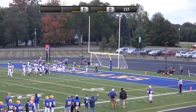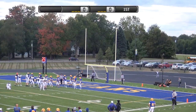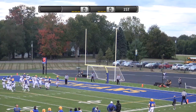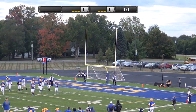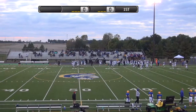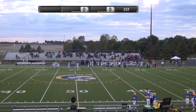Senior for the Tigers. Harker to Reese, and that's been a combo that has worked for Lebanon for some time now. I thought Andrew Martin was in the right place and just not able to deflect that ball, knock it down, or intercept it. So Harker with the hold, and the kick is up and good. No good. That was illegal procedure on the Tigers, so they waved it off. So the PAT is no good. That makes it 13-0 here, with again a short field for Lebanon.